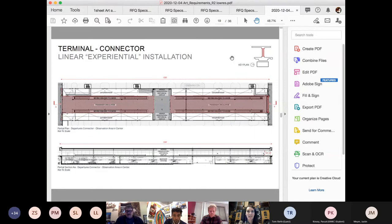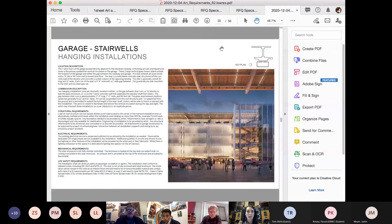Do we have another question about the connector? Yeah, I think we're good. If somebody can't access the chat on your device, feel free to shout out your answer or raise your hand for sure. Well, we will move on to the garage.